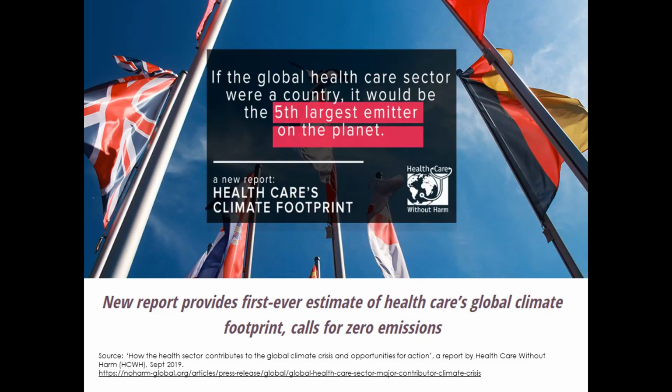So you may have heard this quote, it's come from Healthcare Without Harm. If the global healthcare sector were a country, it would be the fifth largest emitter on the planet. And on top of that staggering piece of information, air pollution from fossil fuels contributes to 1 in 5 deaths globally as well. So obviously it's a health issue and it's of relevance to clinicians everywhere.